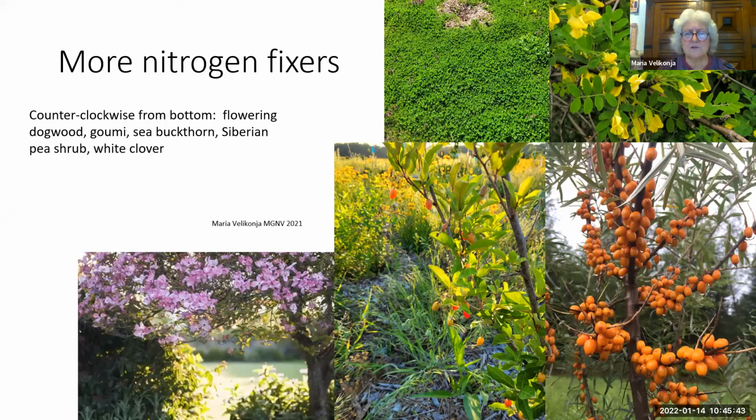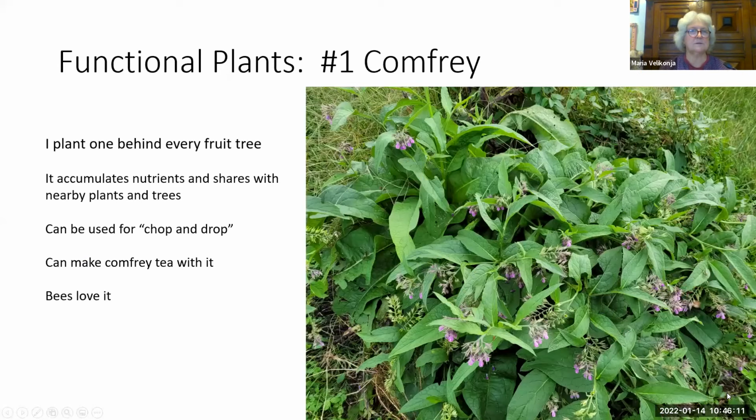And then the center is a gumi plant. That's a standard permaculture type nitrogen fixing plant. Again, the berries are edible. I actually don't collect these berries. I leave them for the birds, because I want birds on my property because they provide wonderful services. They eat the pests that I don't want on my fruit trees. And then finally, some dogwoods are nitrogen fixing plants.